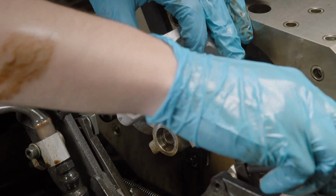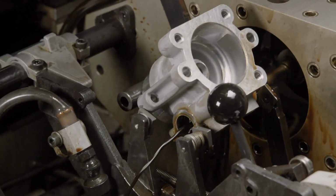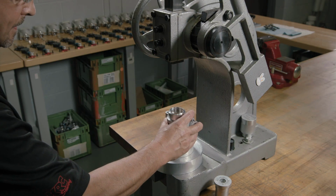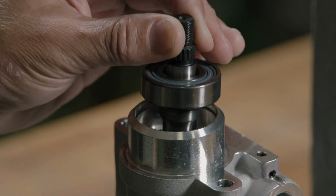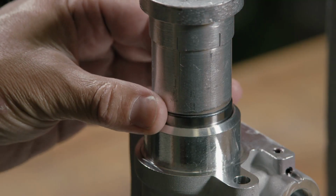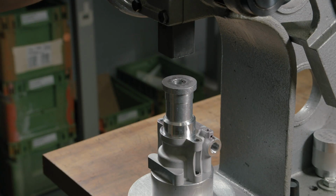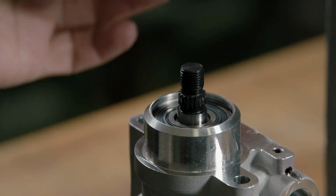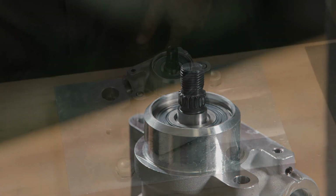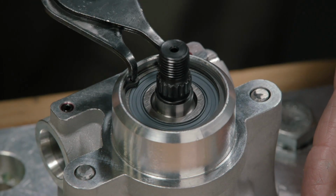Next, the pump housing is locked in a honing machine. The machine floods the pressure relief bore with lubricant as a stone hones the inner diameter to a precise tolerance. The pump housing is then moved to a press, where a bearing and shaft are inserted in the center bore. A tool is then placed over the bearing and shaft to correctly align them as they're pressed into the bore. Once the bearing has been firmly embedded, the tool is removed, and a snap ring is inserted in a groove to hold the bearing and shaft in position.